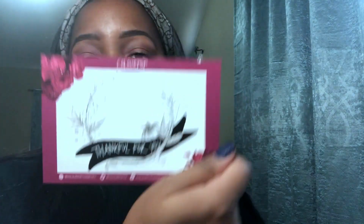This is what came with my Colourpop package, and it just says "Thankful for you" with this really cool design. I'm thinking about keeping this. I really do like the design of it. This is very artsy, very cute. I really appreciate that. So this is what it looks like.